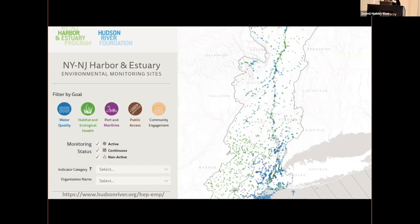Like a library index. You're going to go in, and maybe I just want to see all the water quality indicators that are happening. I can see them that are continuous. I can see the ones that are currently active, non-active. I can search by, I just want to look at pathogens, and this will give you the spatial scope of how many monitoring programs or monitoring sites are focusing on pathogens. I could do the same with habitat. Let's X that out. So you could see habitat here is another one.